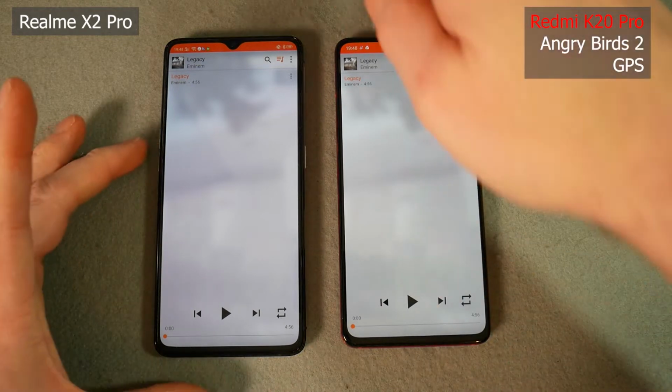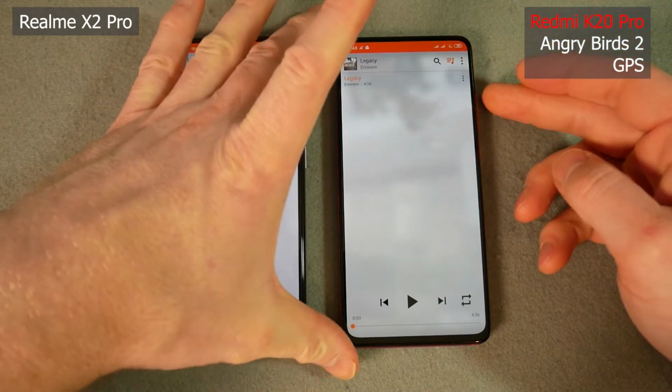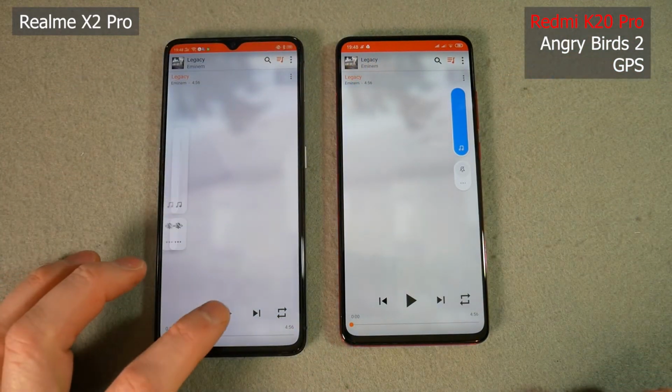Back indoors now to test the speakers on the devices, make sure they're both up to full. I'm going to play a bit of music.